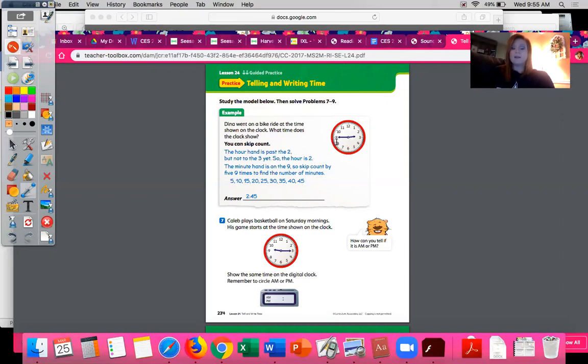The minute hand is pointing to the 9. That's the long hand. Remember, minute is a long word. The long hand on the clock is pointing at the 9. So if we skip count by 5s around the clock to the 9, 5, 10, 15, 20, 25, 30, 35, 40, 45. So we know our minutes is going to be 45.